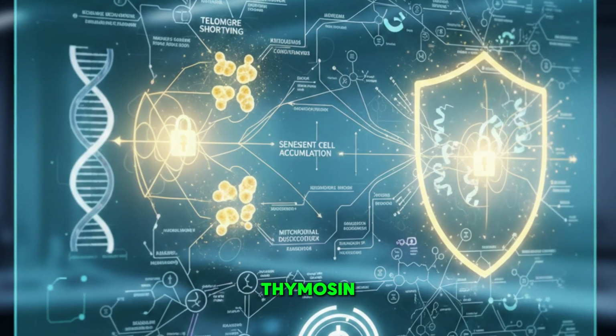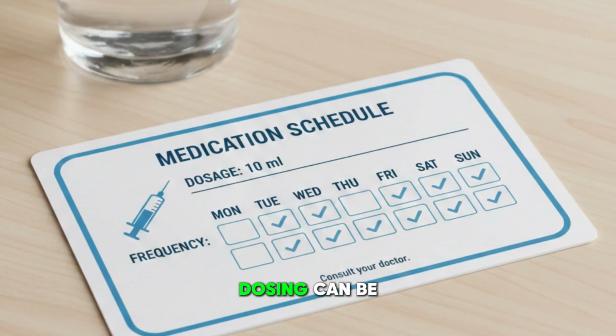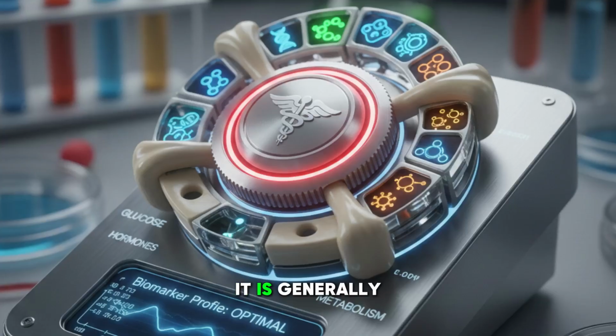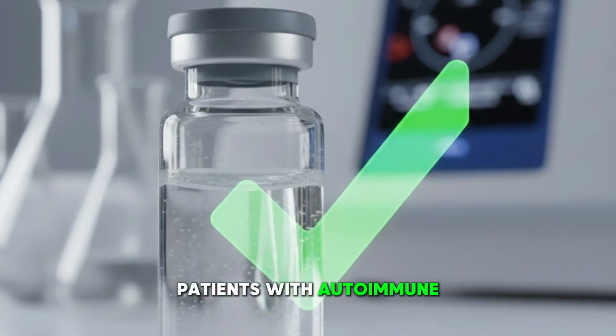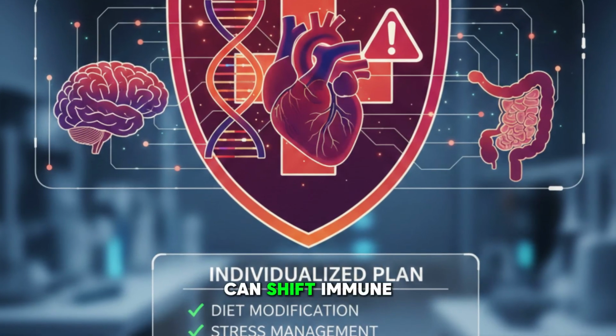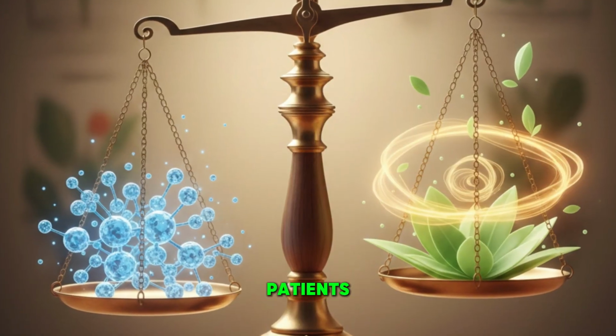Typical dosing for Thymosin Alpha-1 ranges from 1.5 milligrams to 3 milligrams given subcutaneously once or twice per week. Dosing can be adjusted based on inflammatory burden and immune function. It is generally safe, but in patients with autoimmune disease, dosing must be tailored because immune modulation can shift immune balance in unpredictable ways. However, most autoimmune patients respond well when dosing is conservative and monitored.